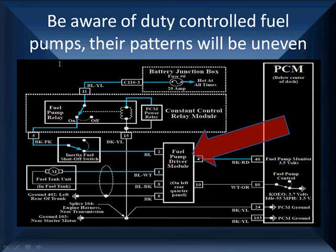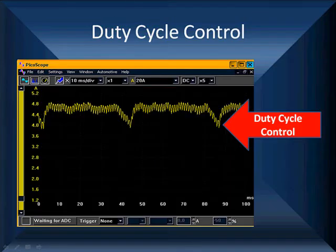You'll know it by looking at the schematic, and it says fuel pump driver modules. This is a variable speed pump. You have a duty cycle where we're controlling fuel pressure. This is particularly used on your returnless fuel systems because we regulate the fuel pressure by regulating the fuel pump. Its duty cycle will change fuel pressure. This is what a pattern looks like.